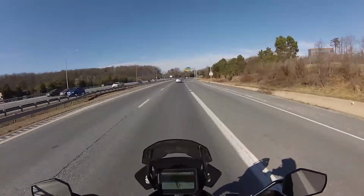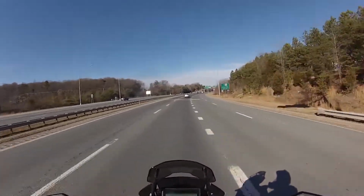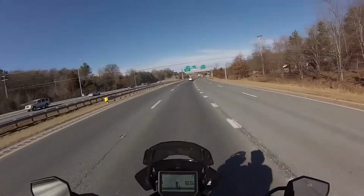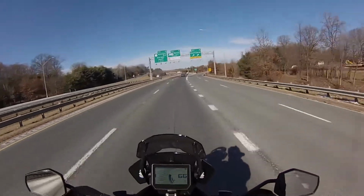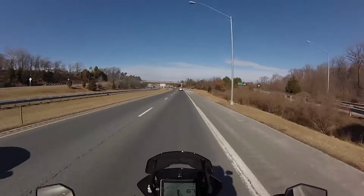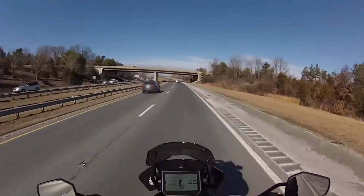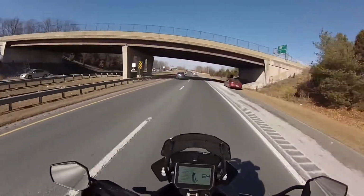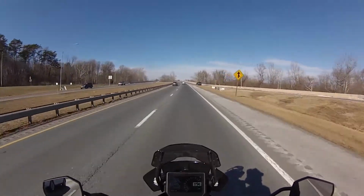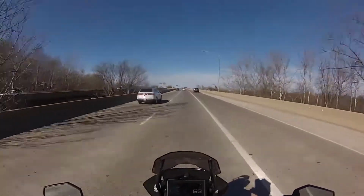See, one of the complaints I have seen a lot online, I did a little research before I purchased this, is the TFT display is slow to shift between day and night mode. In day mode it's got this white background, but we'll test it out going under this overpass over here. See how it does. You'll actually see it shift probably to dark. Yep, it's shifted to black just in the shadows, and then it's a little slow to shift back to the white. The dark background isn't hard to read though.